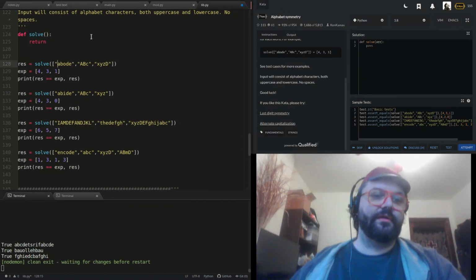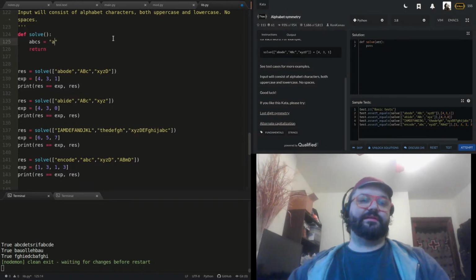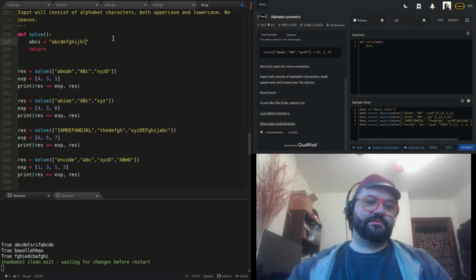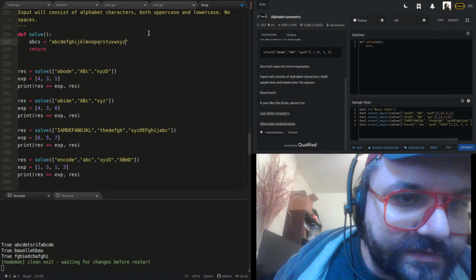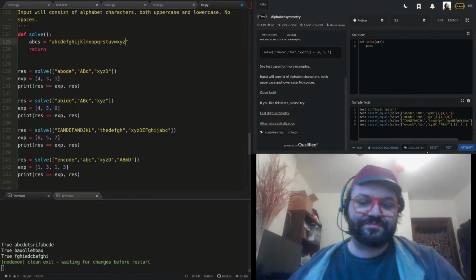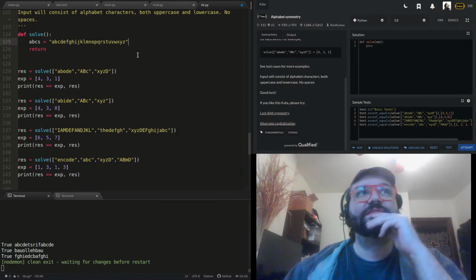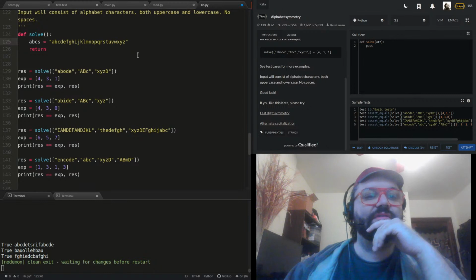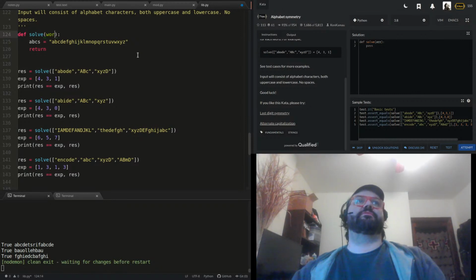Interesting. So I'm following a hunch here. I think if I make a variable called ABCs, and I'm just going to type out the alphabet. A, B, C, D, E, F, G, H, I, J, K, L, M, N, O, P, Q, R, S, T, U, V, W, X, Y, Z. Okay, good. Just want to make sure I got everything in the right order. So here's my alphabet. I can use the dot index method to get the index.